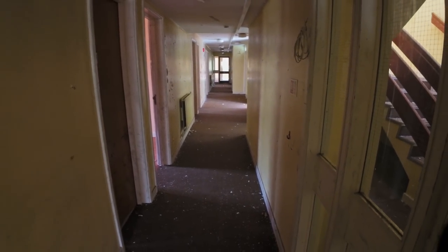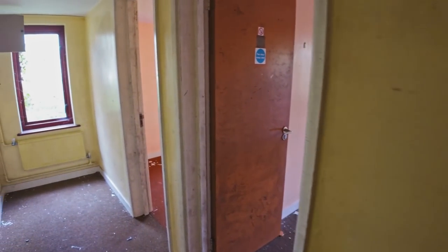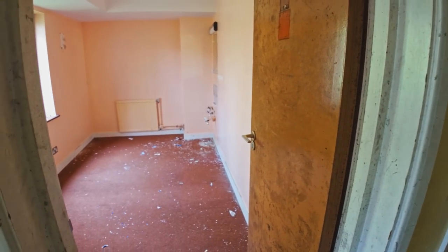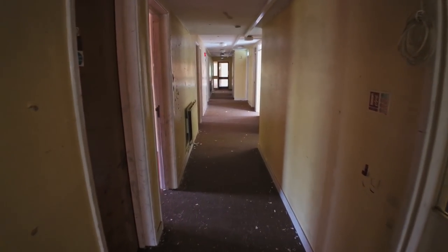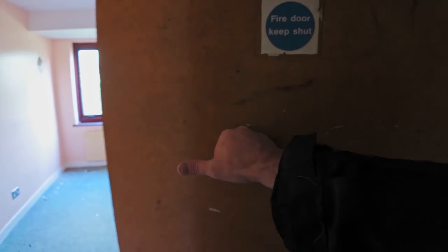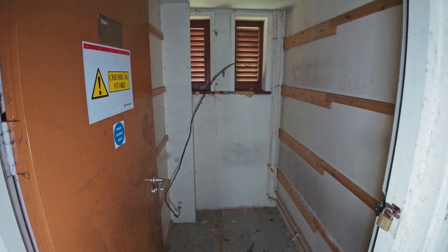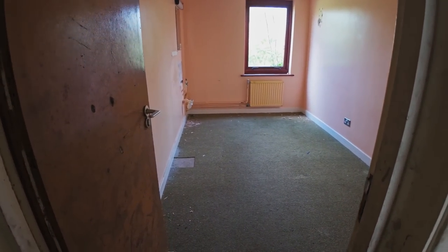Wow. Whoa, goes off down there. Tell you what, let's do the small bit first then. Tiny little rooms. Yeah, not much happening in there. Room 3. Tiny little room. Room 4. Toilets. Chemical store with venting, look. Permanent venting. Yeah, these are all just the same, really. Just tiny little rooms.